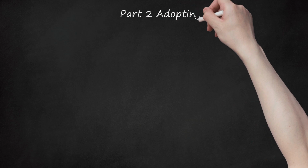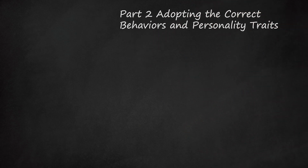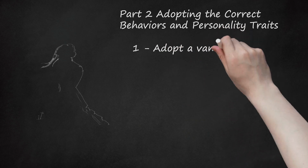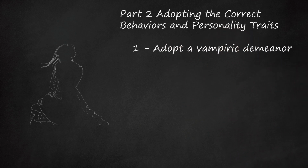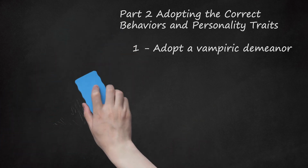Part 2. Adopting the correct behaviors and personality traits. 1. Adopt a vampiric demeanor. Now that you've filled in the blanks for your chosen vampire style, assemble traits suitable to the personality. There are many stereotypical vampire personality traits. You may decide to adopt all of them, or just pick and choose your favorites.